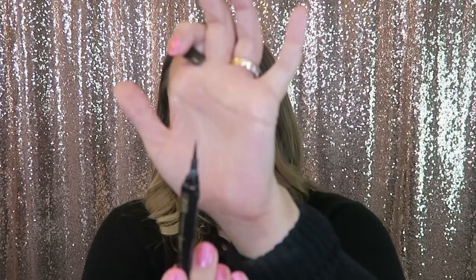This one here is a kind of "it works sometimes" product. This is the L'Oreal Voluminous Liner Noir. They just came out with these along with their new mascara, I think the end of last year. This has a very pointy felt tip. It is very black. I actually think the product is very decent, but here's the thing about it.